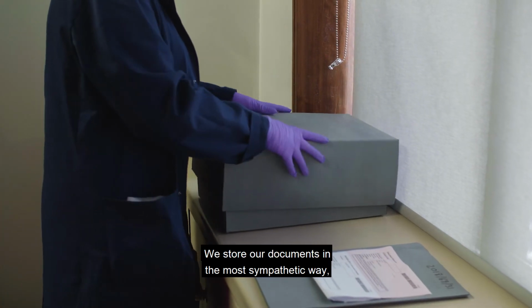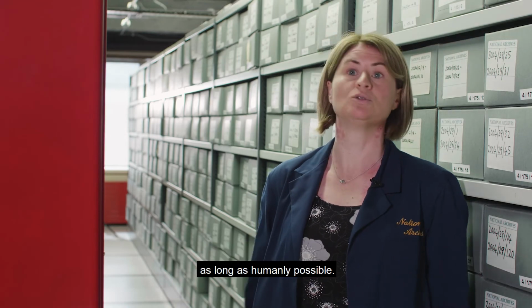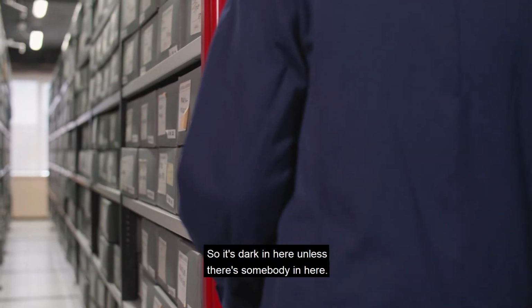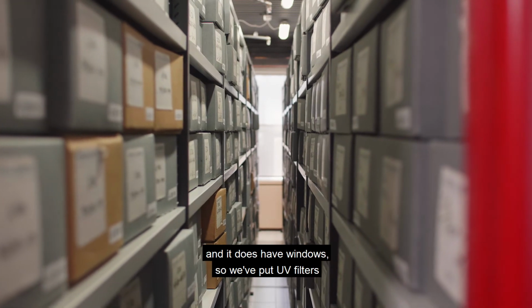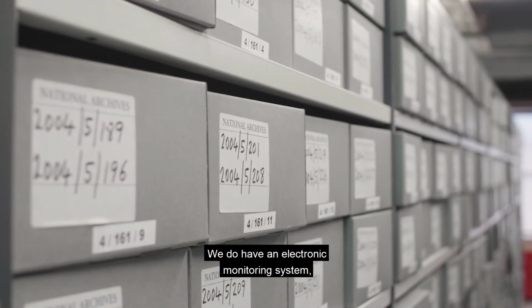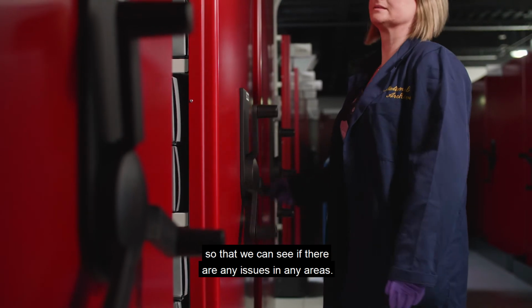We store documents in the most sympathetic way because obviously the aim is to preserve these documents as long as humanly possible. In an archive you want cool and dry, so the lights are on sensors, so it's dark in here unless there's somebody in here. We never turn on the heating. This isn't a purpose-built archive building, and it does have windows, so we've put UV filters on the windows and we've put blinds on all the windows. We do have an electronic monitoring system which monitors temperature and humidity at all times so that we can see if there are any issues in any areas.